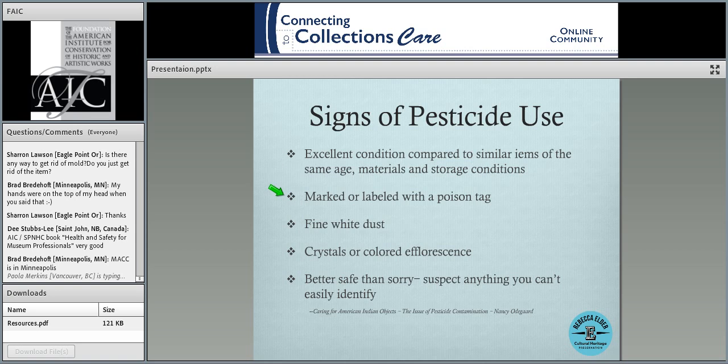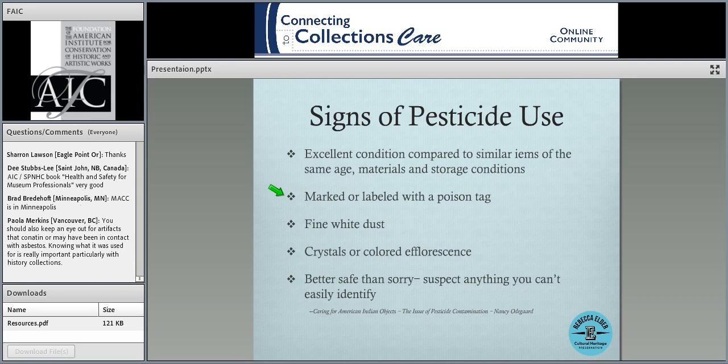Something might be marked or labeled with a poison tag. You might see a fine white dust, crystals. Better safe than sorry, suspect anything you can't easily identify. And Paola says you should also keep an eye out for things that may have been in contact with asbestos or contain asbestos. Absolutely, that's another one that is out there.